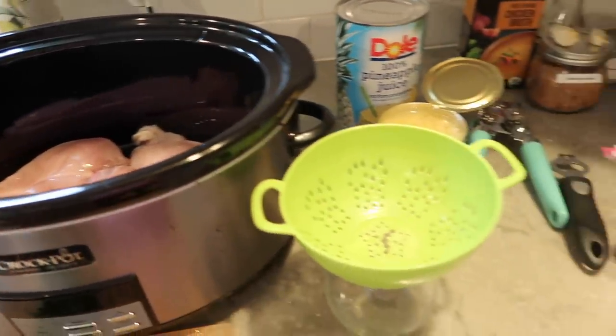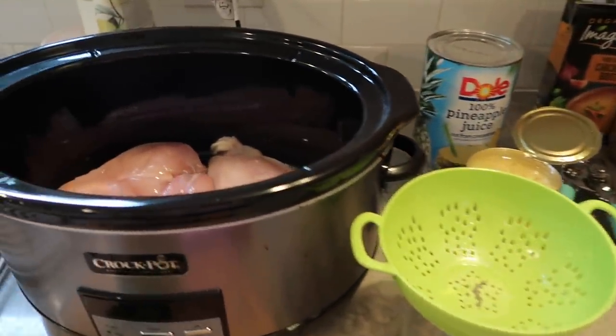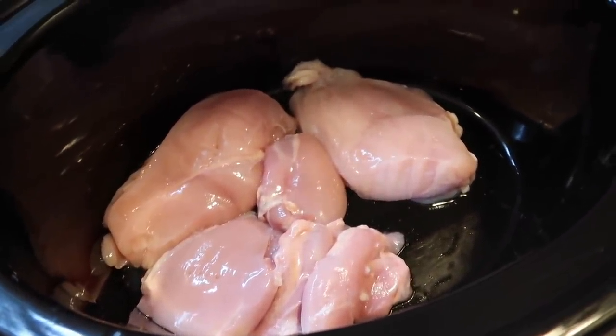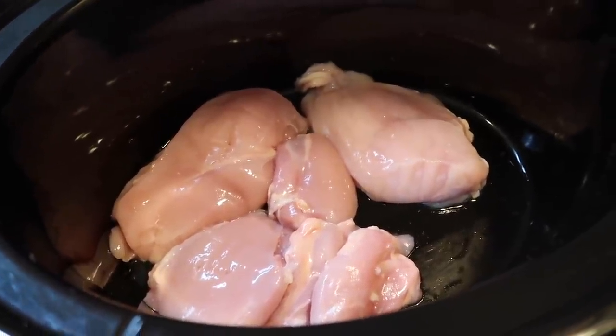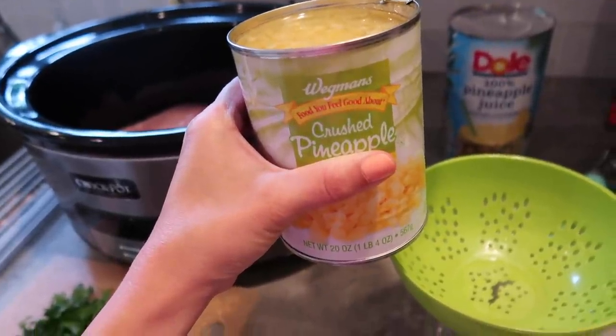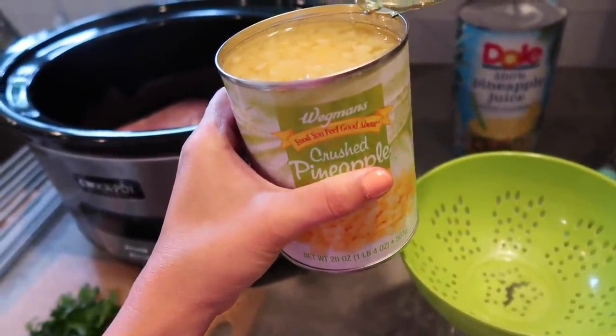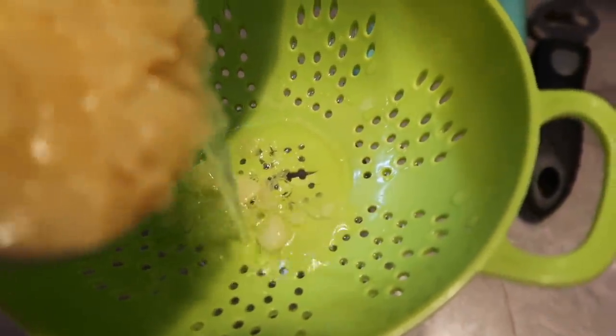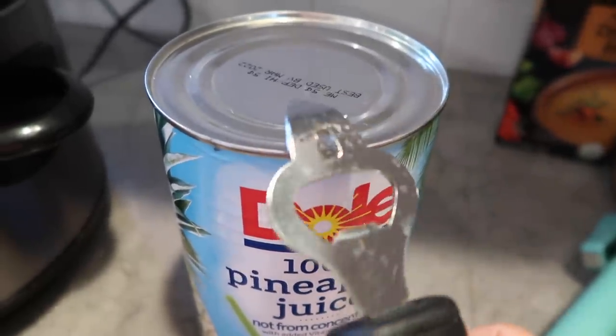All right, so now that that's all done, it's really loud in my house right now, so sorry. I put a couple of chicken breasts and some chicken thighs in here just to get both textures. And we are making a pineapple chicken. So you need a 20-ounce can of crushed pineapple with the juices drained, and you're gonna save those juices for later. So I'm just doing it right into this.